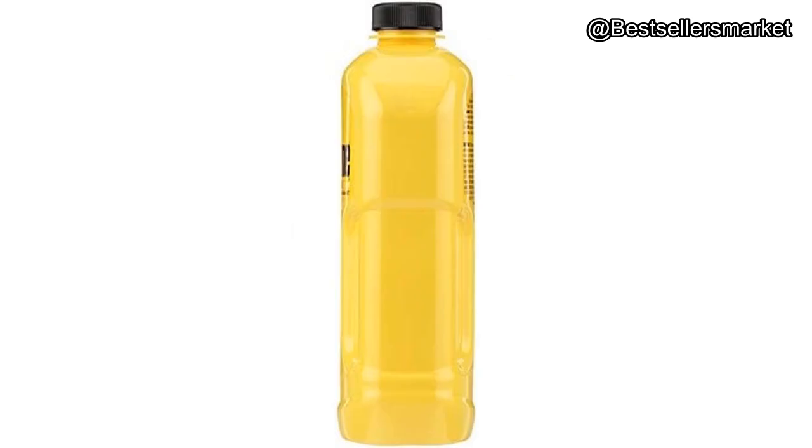Visualize your radiator, free from rust and scale, coolant flowing effortlessly, your engine purring contentedly. That's the power of Prestone AS105 Radiator Flush and Cleaner. So, for those who demand the best for their vehicles, Prestone AS105 Radiator Flush and Cleaner, 22 ounces, 2-pack is your ultimate solution. Unleash the full potential of your cooling system, experience the pinnacle of engine protection, and drive with unparalleled confidence. Choose Prestone. Choose excellence. Drive on.